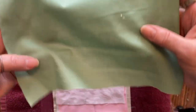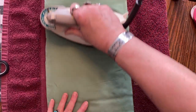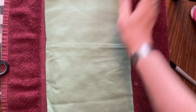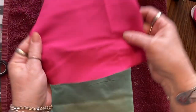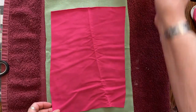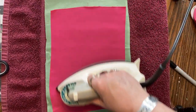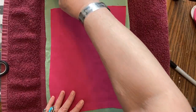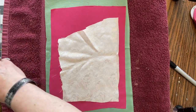Big piece of Martha Stewart green is what I call that. Martha Stewart green. A pink, probably some kind of polyester blend. I got enough of that to make a dress out of or something, if I knew how to sew clothes, if I wanted to sew clothes, which I don't, so.